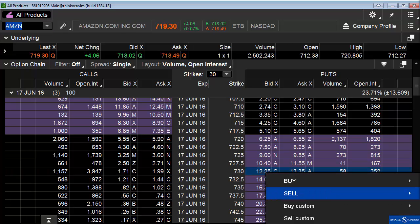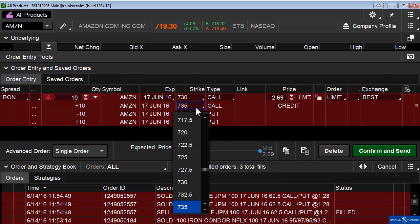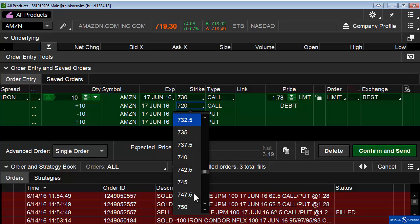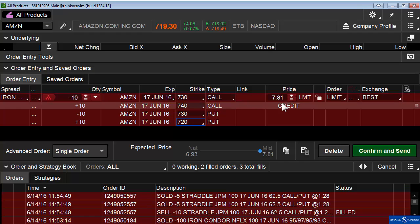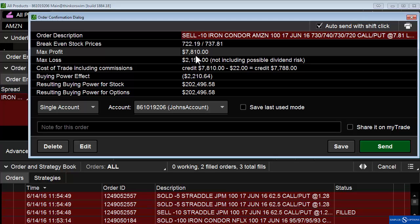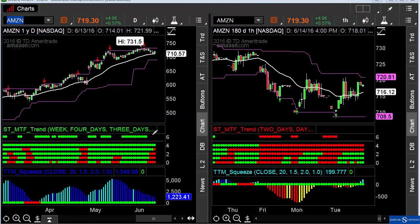So if we do this, we can set it up really quick here. Let's do the 730 call, 730 put, and then let's do $10 wide. Whoops, you could obviously do $5 wide if you wanted to do that. And there we go. Now what you're looking at here is a $7.81 credit. So your max loss on this on 10 contracts would be $2,190 against a max profit of $7,810. So I like that one quite a bit. Based on the open interest and based on what we're seeing here with this indicator, that is a trade that I'm looking at doing this week.